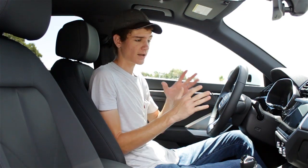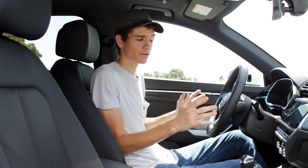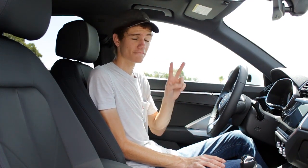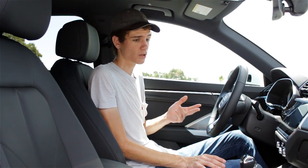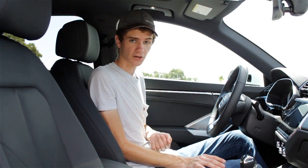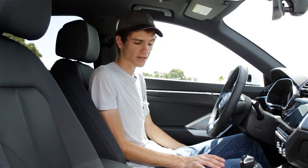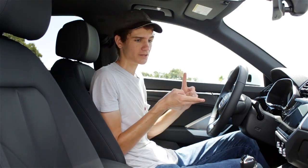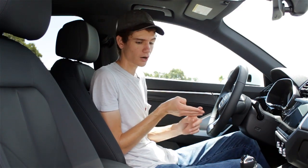But before you think that I'm just turning into a fanboy for Audi and I have nothing bad to say about this interior, there are 2 things that I have very small complaints about. First of all, I do want to complain about the materials. Yes, it does come with a standard leather interior, but it's a slightly tough leather, not nearly as nice as what you'd find in an Audi A8 or an Audi Q8 or an Audi e-tron or anything like that.